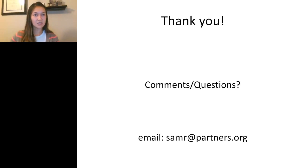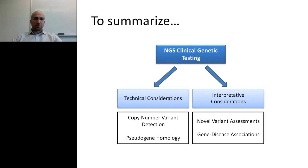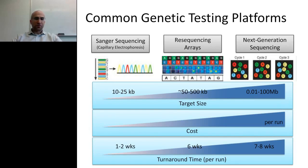Okay, so this next question was posed kind of differently. It reads, used to Sanger sequencing, will my lab have to go NGS sequencing? Well, it all depends on what kind of testing that you offer. So if you're only doing single gene testing, if you're doing a handful of genes, then Sanger sequencing still makes sense. It still has a fast turnaround time and it's relatively cheaper to other methodologies.